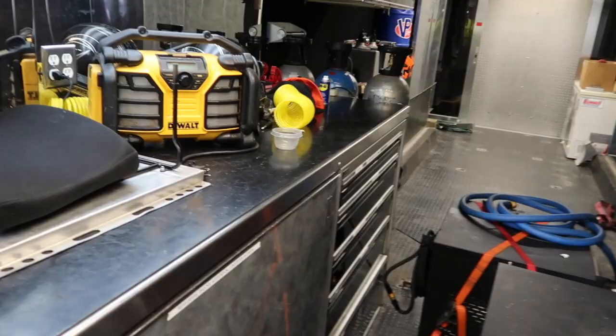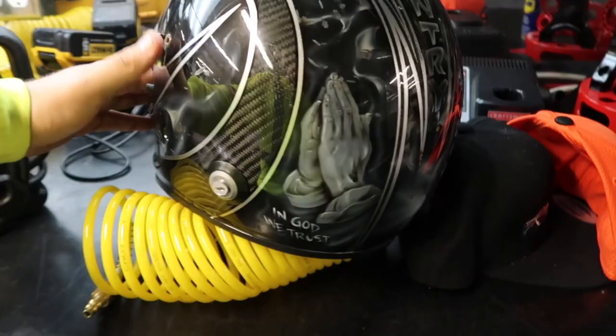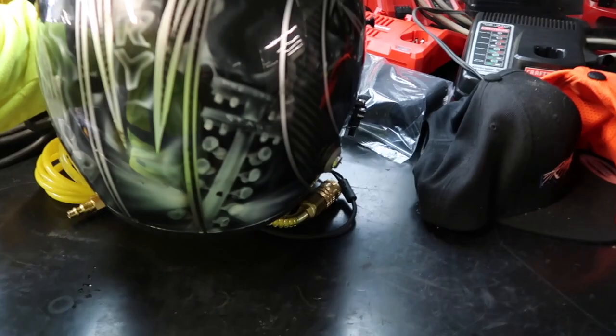But here's the OG helmet. I just bought a new helmet, guys. So I went ahead and retired this one. I'm gonna hang it up. I've had this helmet for 5-6 years. In God we trust.